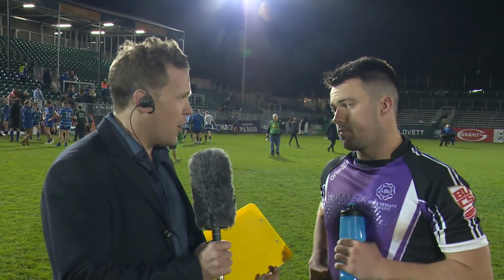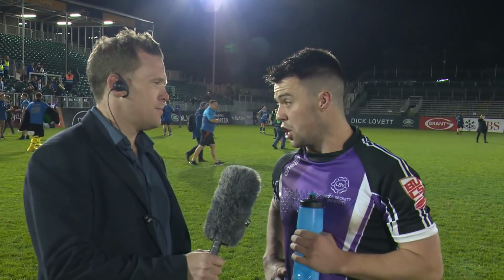Really unusually, your set piece let you down terribly tonight with the line out. It stopped you getting a foothold in the game, really. Yeah, that's probably one thing that's been the most disappointing about tonight's game. We're usually so good in the set piece area. Our scrum functioned quite well, but yeah, our line out probably needs a bit of work going into next week, I think.